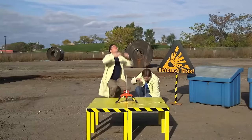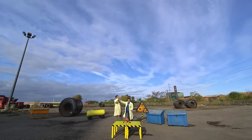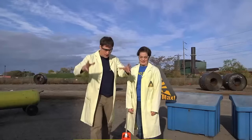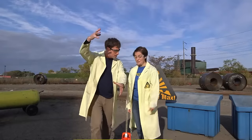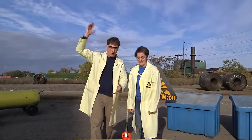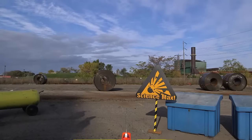3, 2, 1, go! There it is. Oh my gosh. Yeah! We tried it outside and it worked great. The only thing left was to max it out even more. So, larger chamber? Yep, more antacid. More antacid, more air, more water. Absolutely. Bigger rocket. Okay, so you know what? I know how to splice two bottles together and we can increase the size of the chamber.